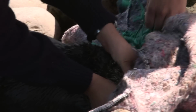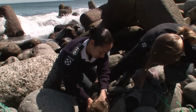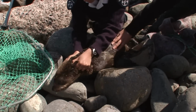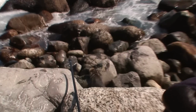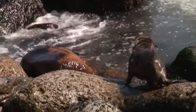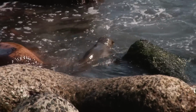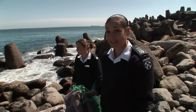Oh, okay, just make doubly sure. Hey, baby. Okay, okay, okay. Wait. You sure? Yeah. Okay. The pup's healthy and has no injuries, so now that he's free of the net, he can make his own way back into the water. It's very hard working on the rocks with the tide coming in and everything, but this was successful.